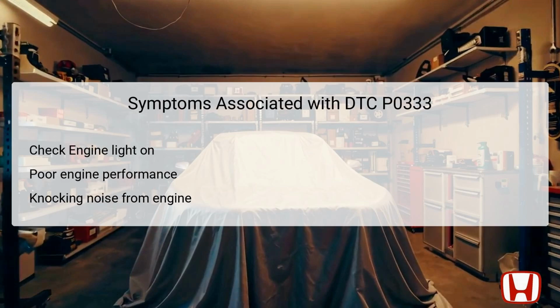When a vehicle is experiencing DTC P0333, several symptoms may arise, largely affecting the engine's functionality. The most immediate symptom is the illumination of the check engine light, or malfunction indicator lamp, MIL, which alerts the driver to a problem. Drivers may also notice a decline in overall engine performance, including reduced power and efficiency, as the PCM cannot optimally adjust the ignition timing without accurate input from the knock sensor. In some cases, an audible knocking noise may become evident from the engine itself, signaling that knocking is indeed occurring, which is precisely what the sensor aims to detect.